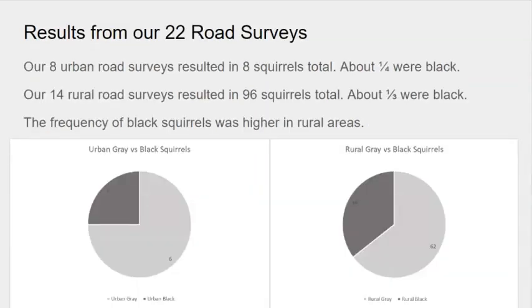We did 22 road surveys in total, and our results were that for our 8 urban road surveys, there were 8 squirrels total, as you can see in the bottom left graph, and about a quarter of those were black. And then for our 14 rural road surveys, it resulted in 96 squirrels total, which can be seen in the right chart, and about a third of those were black, which told us that the frequency of black squirrels was higher in the rural areas.